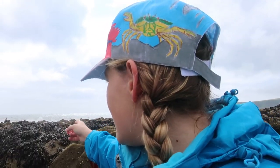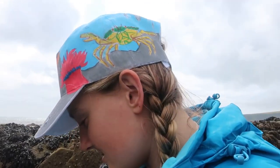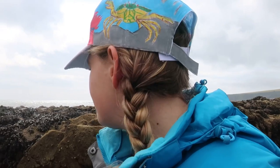I just love how protected rocky shores make it. I mean, even though today isn't very rough, but it's a bit rougher than the calmest of seas, that is just taking a battering, and it doesn't matter, let alone a big giant storm. But here it's just nice and calm and chill.